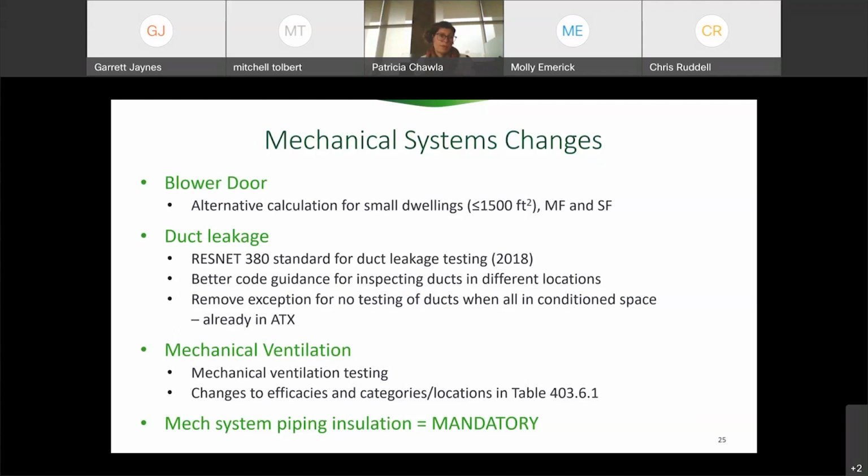Duct leakage, the ResNet 380 standard is now in play. We didn't adopt the 2018 codes, and that's where the 380 standard got looped in. So that's now carrying forward. And I should say that the 380 also applies to the blower door. So there's some code language that gives better guidance for inspecting the ducts depending on the location, if you're burying them or not. And then in the published code, they removed the exception for no testing of ducts when all in conditioned space. But that's no big deal to you guys because we already did that in Austin some time ago. So you guys are already prepped up for that.